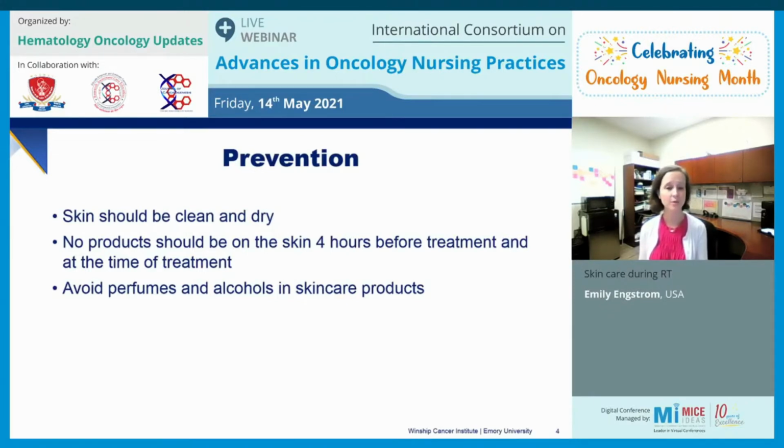We do not want our patients to put any kind of product on their skin within 4 hours before their treatment. We don't want to have any type of product, any moisturizing product, on the skin at the time of treatment. Anecdotally, we know that this can potentially create a bolus effect, which could increase the dose of radiation at the surface of the skin and therefore increase toxicities. Again, this is anecdotal. There's not been a lot of data to support that, but we do see it in the clinics on occasion when patients don't follow those directions and they put moisturizers on their skin before they come in.